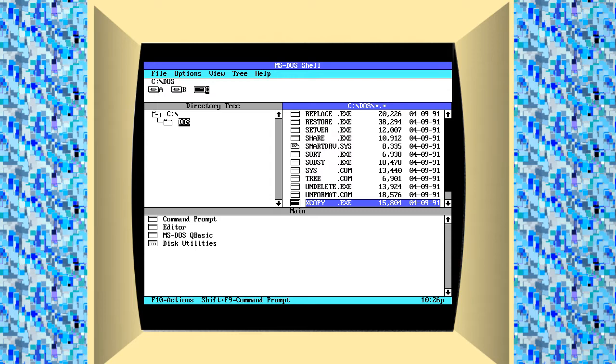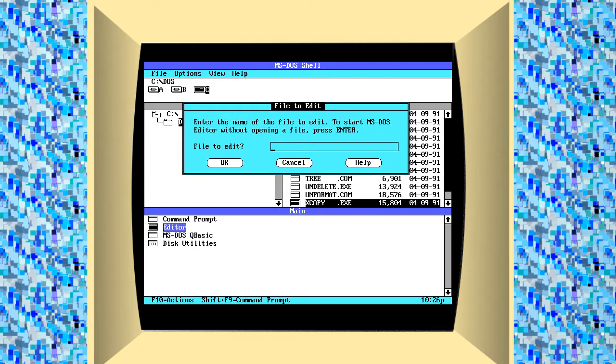Okay, man, that was quite a list there. So the cool thing about this copy of DOS is that there's a link to the command prompt, the editor, QBasic, and the disk utilities. And the disk utilities are the disk copy, backup, restore, format, and etc. Anything you need to manage your disks. But the editor, yeah, I was really surprised that you have the editor in here. Yeah, it's very nice though.